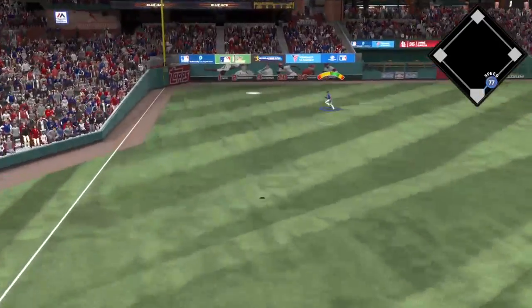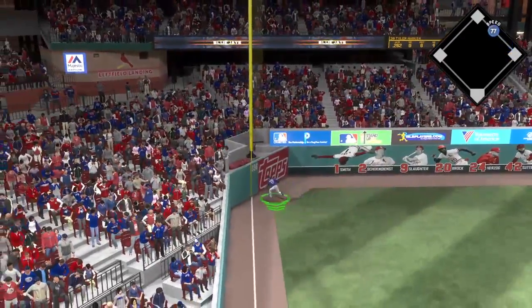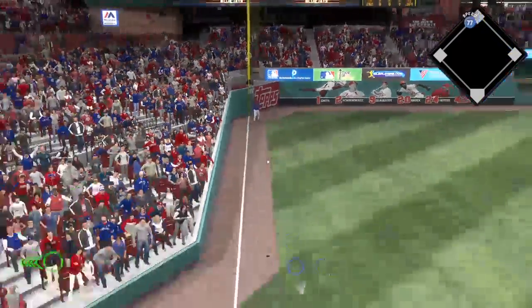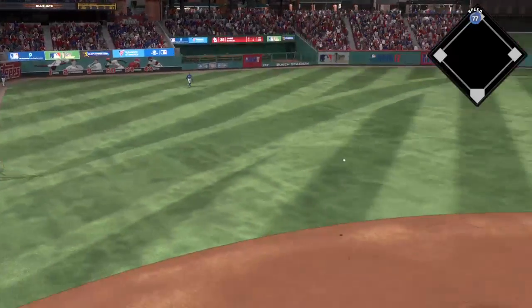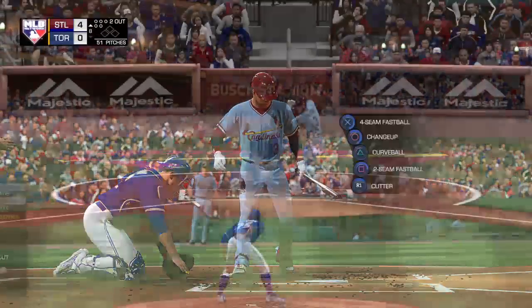Hit in the air out to straightaway left field. Bryant on the move. He can't get there, so the inning will continue. He hit the corner and tries for third. And he will make it back to second and be content with holding on there.